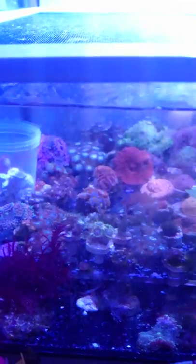This is Brent's Raiders setup from Raiders. San Fernando Valley Reefers. Actually, MASLA, which is Marine Aquarium Society of Los Angeles. Even though I'm wearing my old shirt and messed up hair and all that, it's all good. All right. Thank you, Brent.